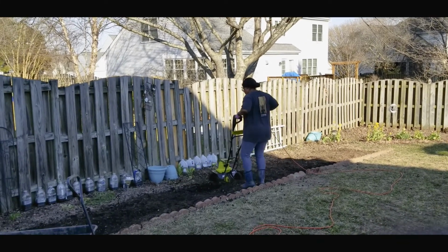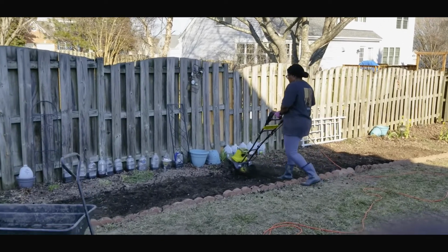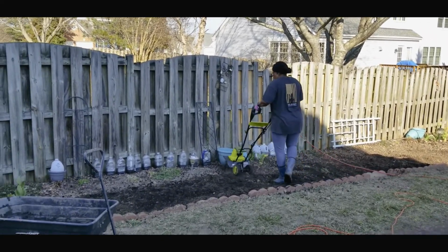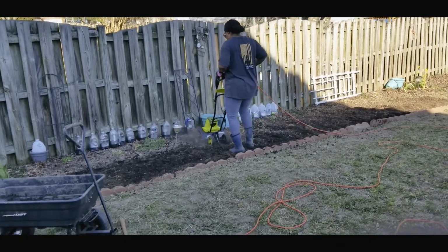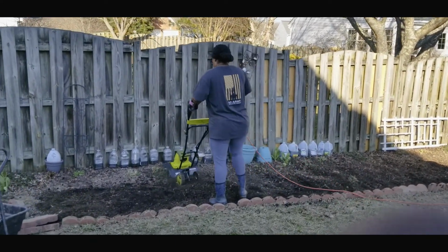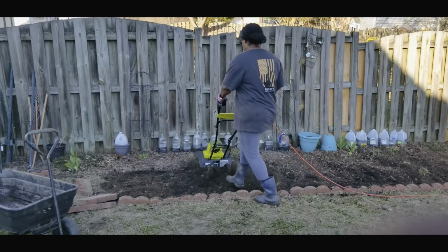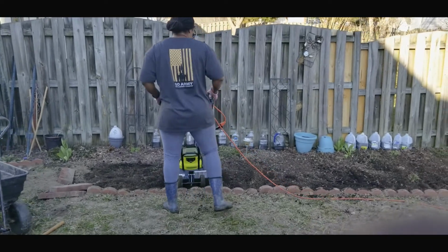There's Bernie. She's out there tilling her yard. That's one of the raised beds that we extended today. So she's out there doing her thing. She put in some black cow and some soil conditioner, and now she's working it in, using her tiller to make sure she's incorporating the bad dirt with the good dirt. She's working it out.